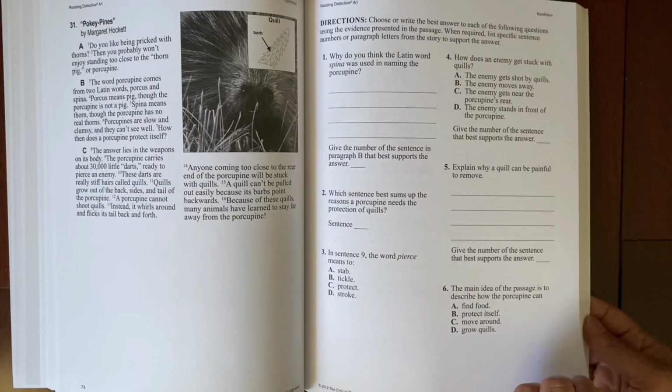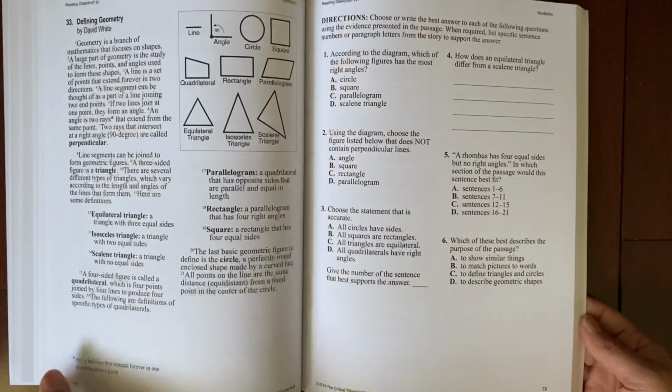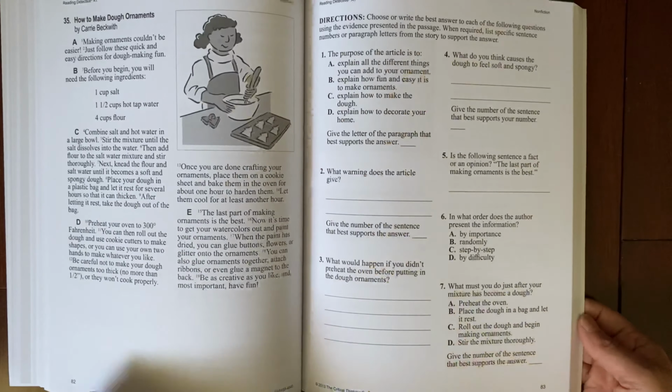As you can see here, they're also reading passages about science and geometry, so they're really touching on lots of different levels of knowledge.